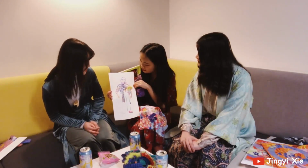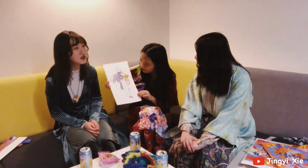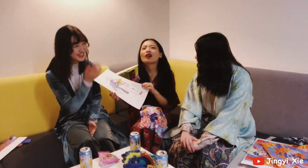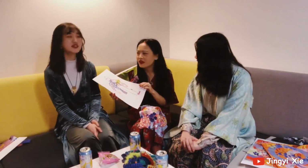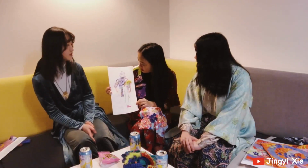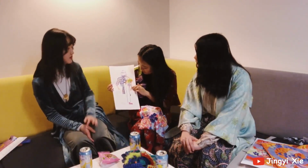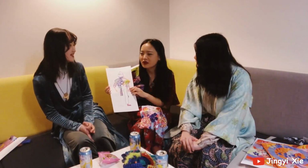did not know how to use, how to say that? Crayon? Yeah. I seldom used this material before I got in. I used more watercolor things. Yeah. I don't know how to use watercolor. I really need to learn.